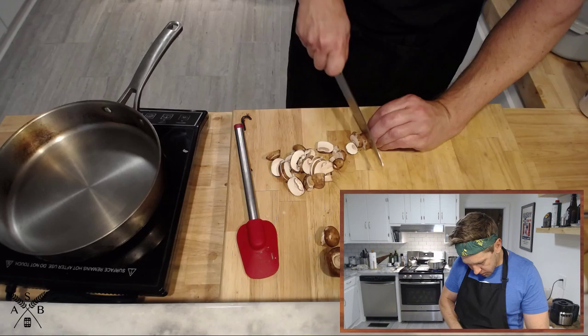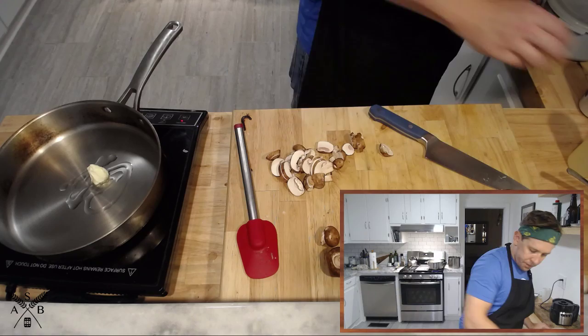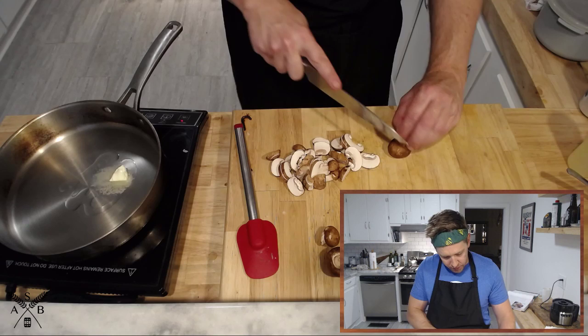Let's go and get our butter melted here. A little more butter. A little bit of canola oil too. The reason you add canola oil to your butter is it raises the smoke temperature, so it can get to a higher temp and not start smoking. It basically stabilizes the fats in the butter. So you know what's up.